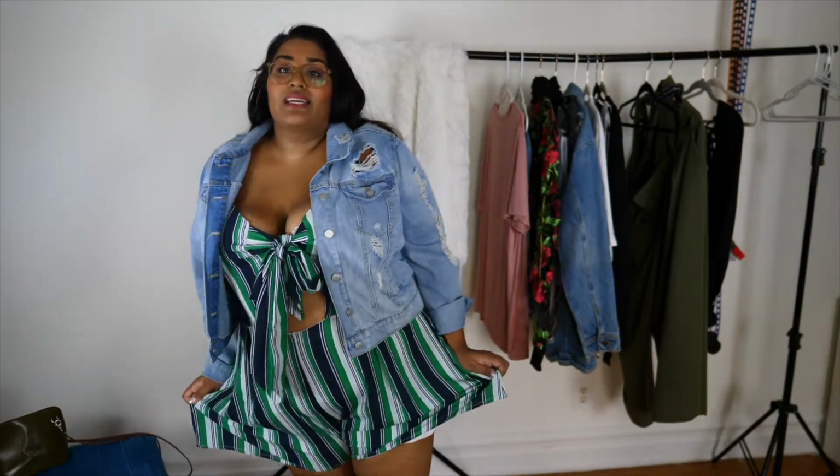I love the fact that I have two distressed jean jackets now, because my Fashion Nova one is a little bit longer, but this one it's great because it comes around the waist area. So this is cute for something that's a little bit lighter and easy to put on with anything, because it looks cute with a piece like this.